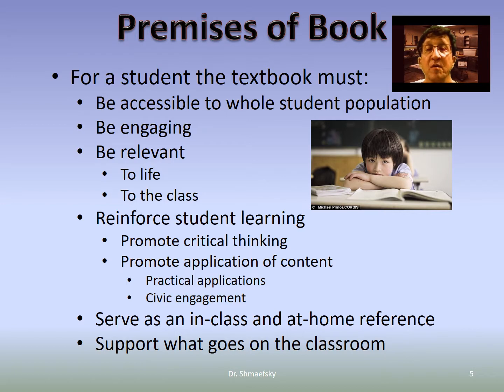So the goal of my book, the premise of my book, is to be accessible to most student populations, to be engaging, to be relevant to their lives and to the class. I want to reinforce student learning through critical thinking. That means the case study approach, and to promote particularly application and also civic engagement, because many of these case studies have you in a situation where you have to help a person, and you have to understand your limitations, but you're also gathering knowledge, maybe to help the first responder or to help that person in general. And this is relevant and evident throughout the book.